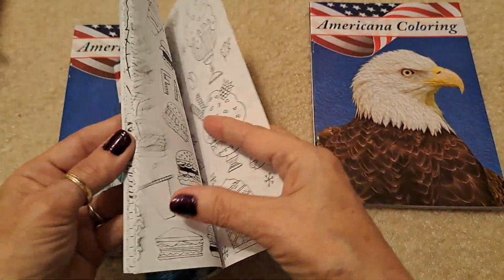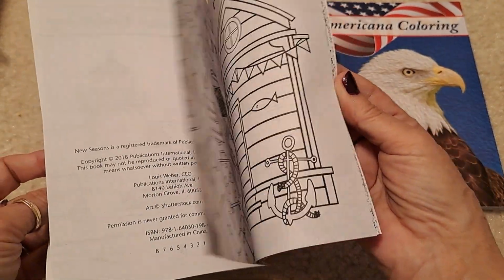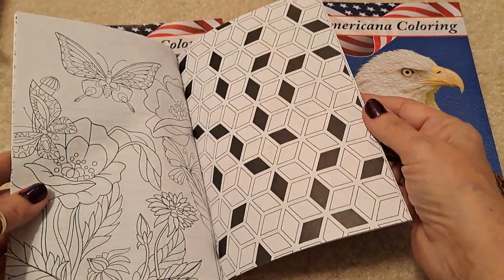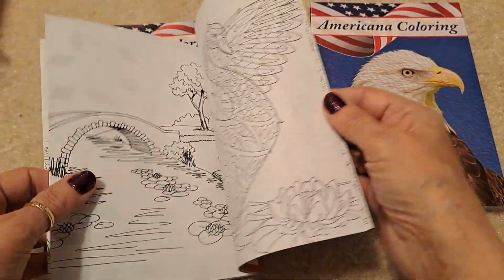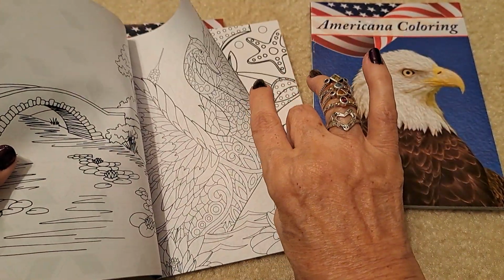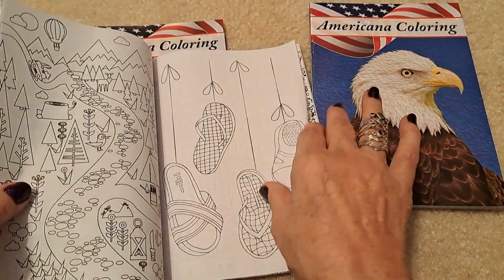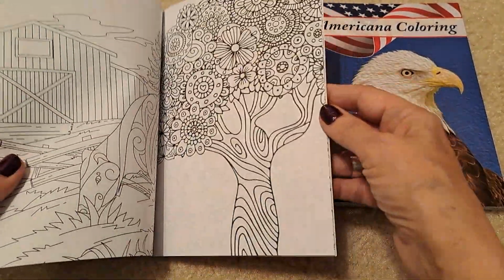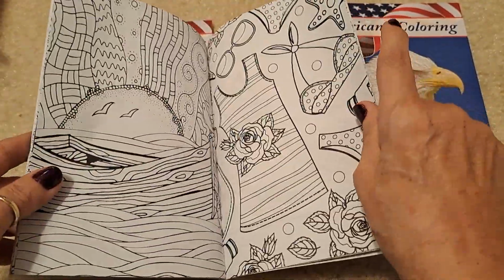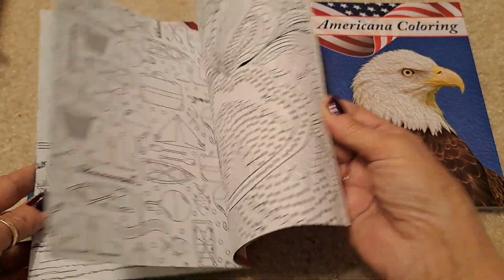Fast food. Boy, I haven't had fast food in a very long time. Little shack, fishing shack. Some kind of graphics. Now, this paper is super thin, but it's not the coloring book kitty paper. It feels like copy paper. Super thin, so you can't use markers, but there are so many here. If you want to use markers, then do what you want to do. But probably mostly just pencil type stuff.